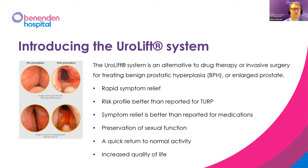And what the Urolift offers is quick symptom relief with a better side effect profile, fewer complications or side effects than bigger surgery, and good symptom relief. It's better and more effective than tablets. It doesn't have any impact on sexual function, which is a big plus, as some other treatments do. And people can get back to normal activity and work and whatever they want to do very quickly.